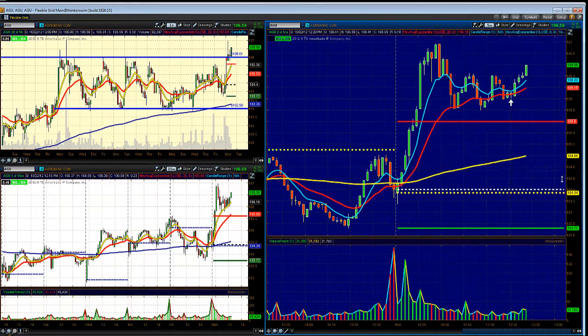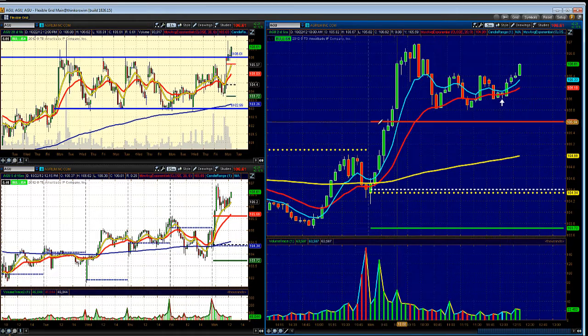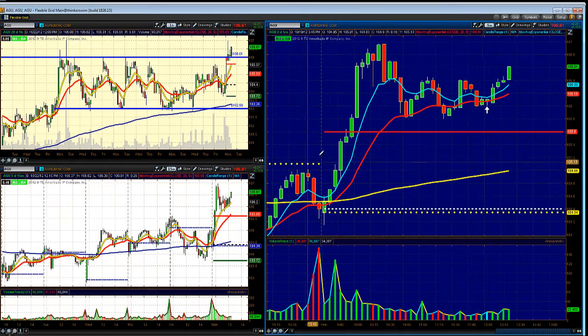All right, starting off with AGU, a stock that we mentioned this morning when it triggered a break over 105.09. The stock really pulled back and rocketed up. So unless you were really watching the stock, you couldn't have caught this move. And even then, the stock only had like 300,000 shares traded around that time frame. Now the stock has close to 1 million shares traded, 987,000 shares.